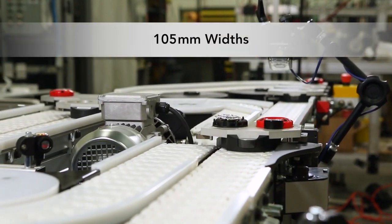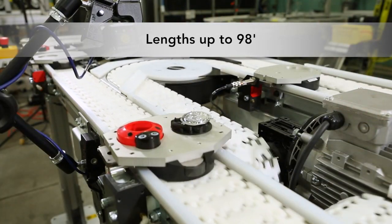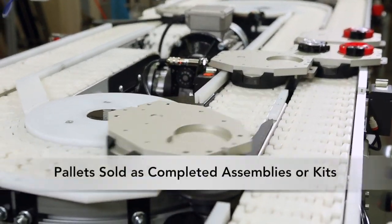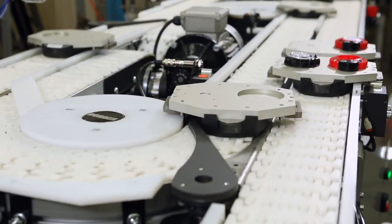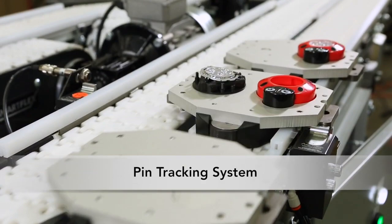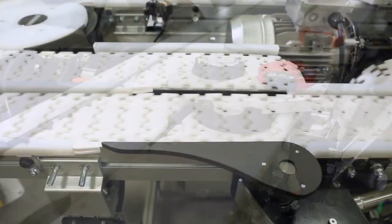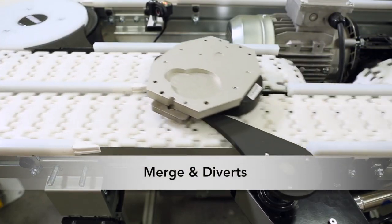FlexMove pallet systems are available in 105mm widths and in lengths up to 98 feet. They can handle loads up to 600 pounds. Pallets are available in 3 sizes and can be purchased as completed assemblies or as kits for custom integrations. The pallets feature a unique pin tracking system to guide the pallet along the conveyor and provide accuracy at stop locations. Dorner's merge and diverts are available in 3 kit styles depending on layout.